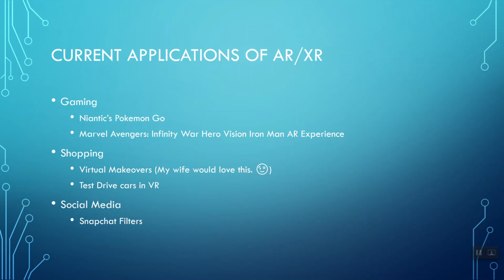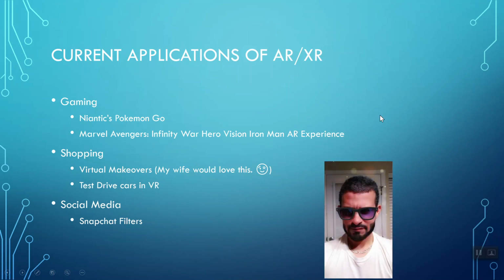Social media, Snapchat filters. Yeah, I tried it out. I just downloaded Snapchat. I've been against it for the longest. My wife's always fiddling with it.